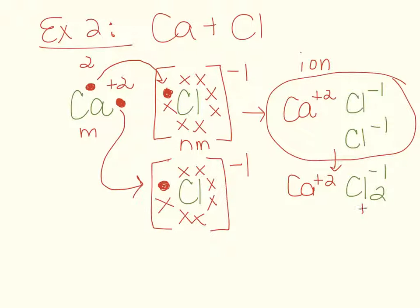If you're going to write this in your notes, write down that the 2 at the bottom means I did it twice. The -1 means I gained 1. So chlorine gained 1 twice. So what you're not going to do is make this a -2. Chlorine did not gain 2. Altogether they did, but I only want to know what happened inside this first bracket. Chlorine gained 1, and he did it twice.